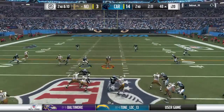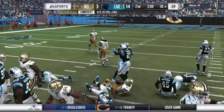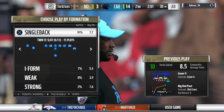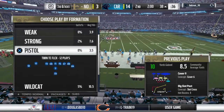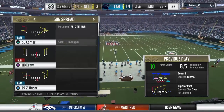On second down, Brissett again. And he comes back with one complete. That one good for 10 yards. And they'll be faced with a 3rd and inches. Two minutes to play here in the first half. Back with more NFC playoff action after this.